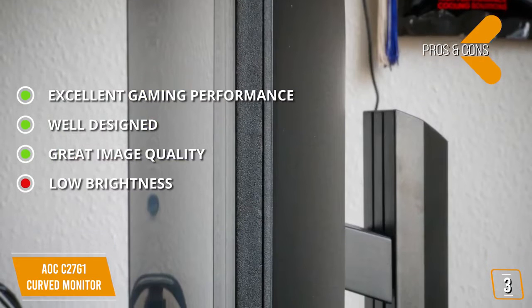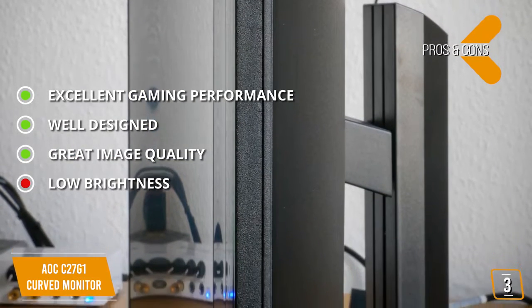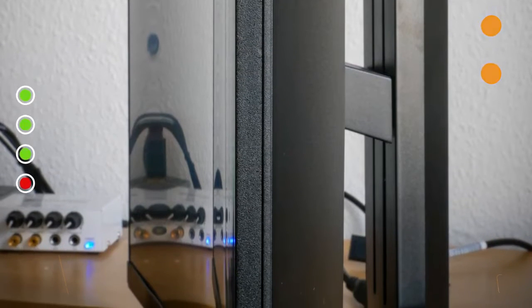And for the cons, low brightness. This monitor can't match the brightness of IPS-based competitors, a fact which ruins the boost overdrive mode, rendering it useless.